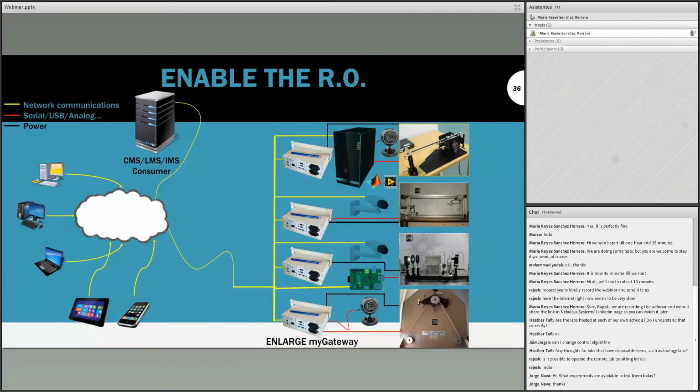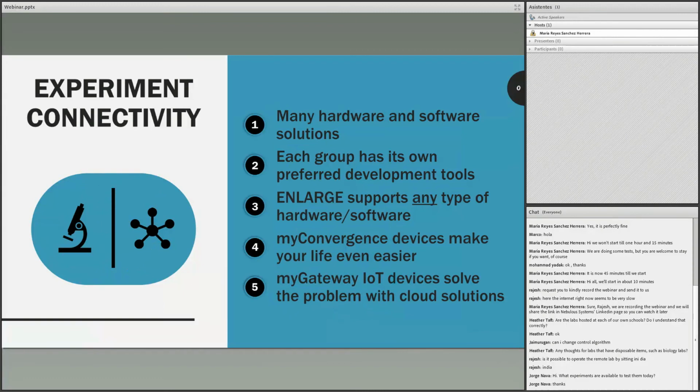And there is even more. We can make things even simpler for you if you want by also offering the My Integration module as a cloud service. This way, as this diagram represents now, we only have here your institutional platform, the MyGateway devices, and your lab equipment. Now let's go back to the three issues with the tasks of enabling the remote operation of your system to sum all this.